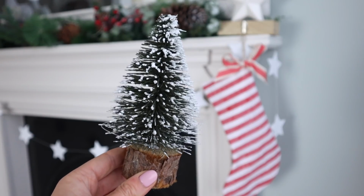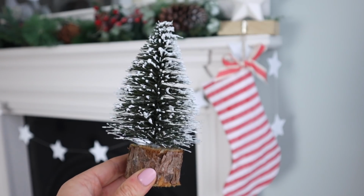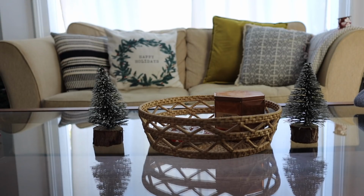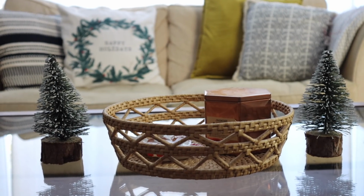I'm a big fan of bottle brush trees. Big fan, and these ones are just so nice. They were only £1. I just love how they've got this little frosting on them, and they've got a wooden stump as well, so they're not going to fall over. A lot of my bottle brush trees just whoop. Picked up 2, wish I'd got more, probably don't need more, so.